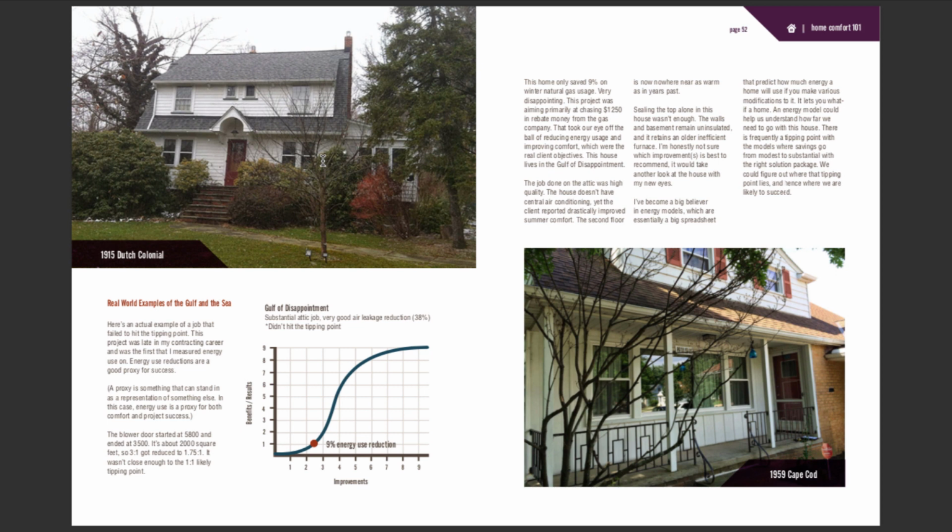It was very disappointing. This project was aiming primarily at chasing a $1,250 rebate from the gas company. That took our eye off the ball of reducing energy usage and improving comfort, which were the real client objectives. This house, unfortunately, lives in the Gulf of Disappointment.